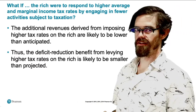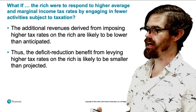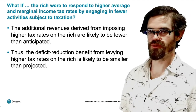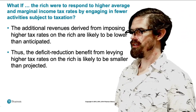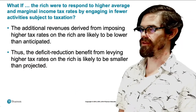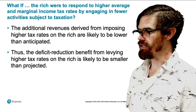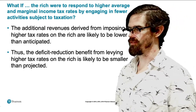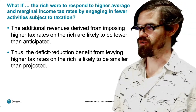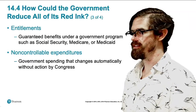So let's think about another solution potentially. What if the rich were to respond to higher average and marginal income taxes by engaging in fewer activities which were subject to taxation? So the additional revenues derived from imposing higher taxes on the rich would likely be lower than anticipated if they're sort of dodging the tax. And thus the deficit reduction benefit from levying higher taxes only on the rich is likely to be smaller than initially projected. So that's an interesting thing to think about when trying to reduce the debt.